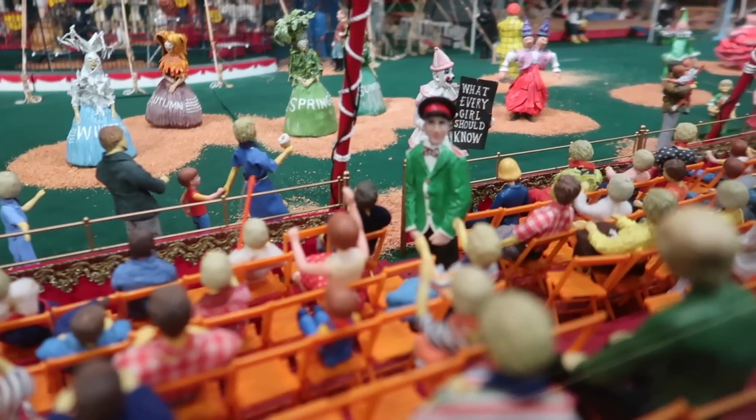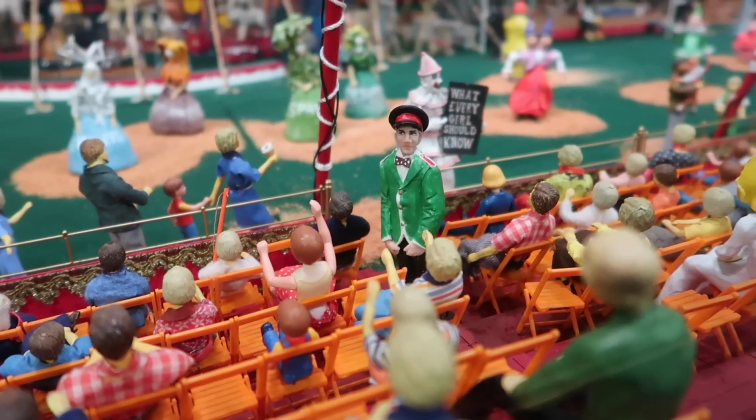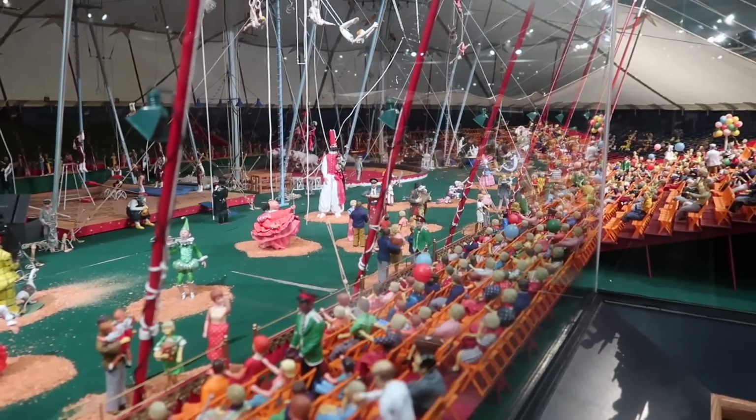Ground level. Oh, that usher's giving us the eye. He's like, no filming. Okay, hold on, we'll keep moving. We'll be out of here in no time. Oh my gosh, this is so cool.